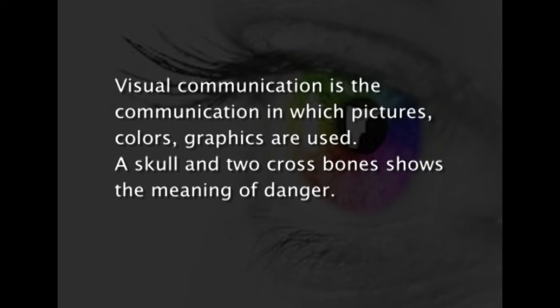Modern world became more visualized in every aspect due to the high influence of media. Visual communication is a communication in which pictures, colors, and graphics are used. A skull and two crossbones shows the meaning of danger. So, visual communication is a communication where the ideas and information can be read or viewed through the means of visual aid. Let's take a look at advantages of visual communication.